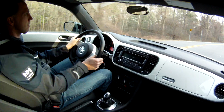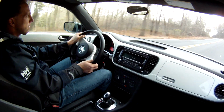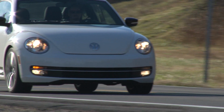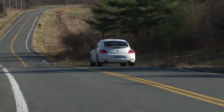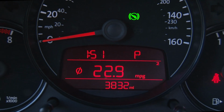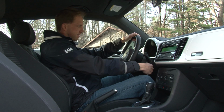And VW's excellent dual-clutch transmission can be locked into sport mode or manually shifted at the console to make for an exciting pair. It's the best such gearbox on the market and lends the Beetle Turbo a manual feel while also producing the best fuel economy of any Beetle model at 22 mpg city, 30 highway, though on premium gas.